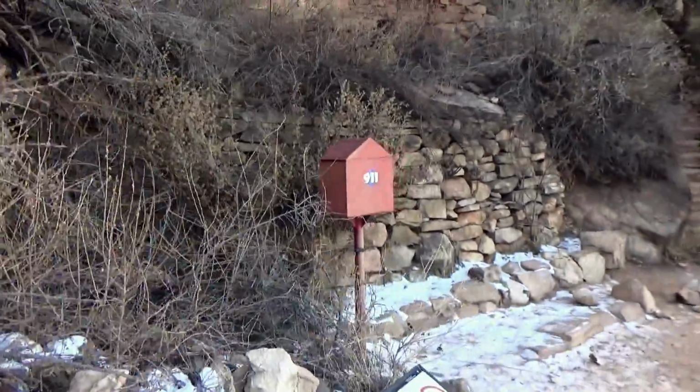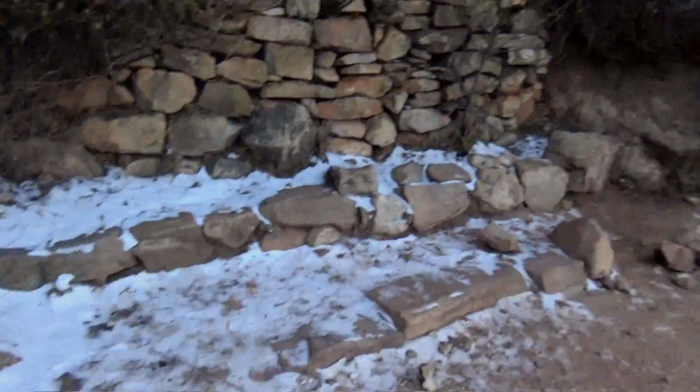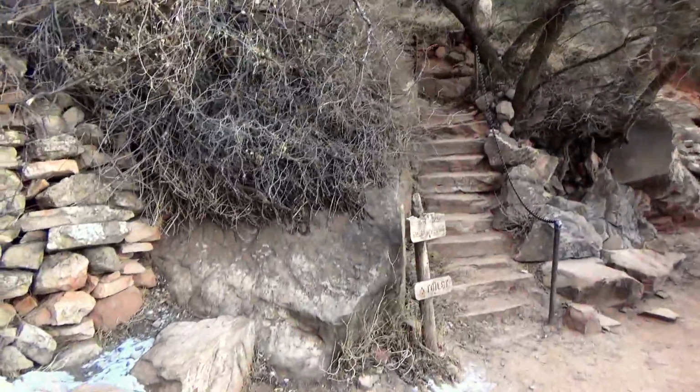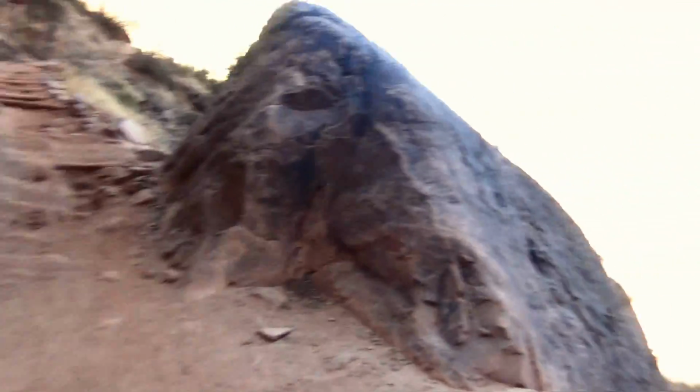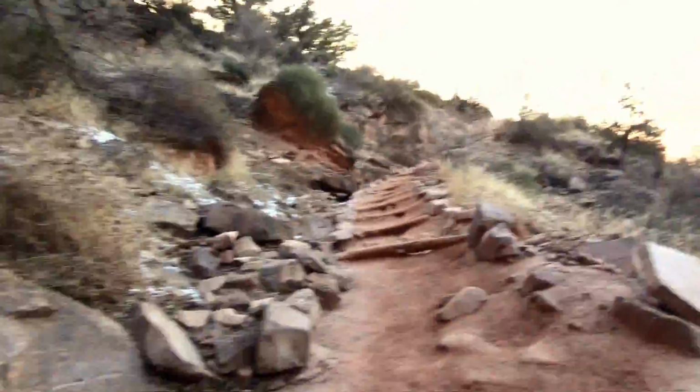There's a telephone. Keep wildlife wild. Don't feed them. There's a toilet. My calf muscles are starting to hurt again. All right, let's finish this thing up. If we got an hour, how about I get to doing some hiking? Of course, when I get to the top, the guys won't be there for another however long, probably another hour, so I have to find a place to keep warm. Maybe hang in my hammock and take a little nap in it. We'll see if I'm allowed to do that. All right, here we go.